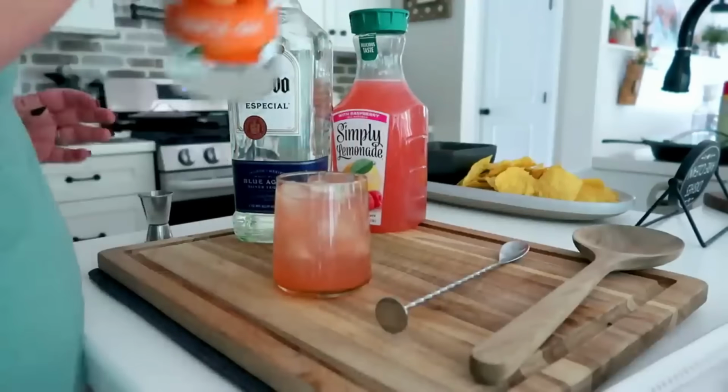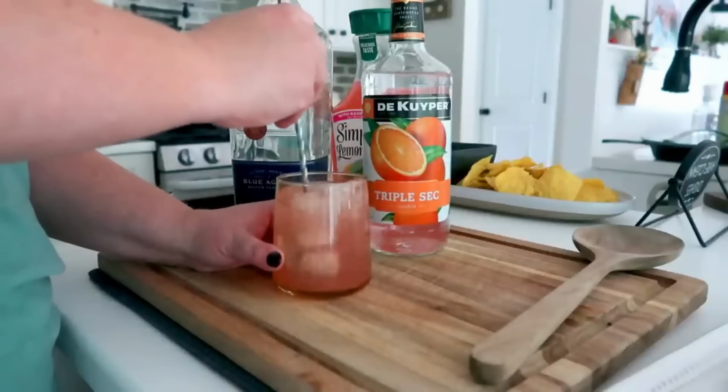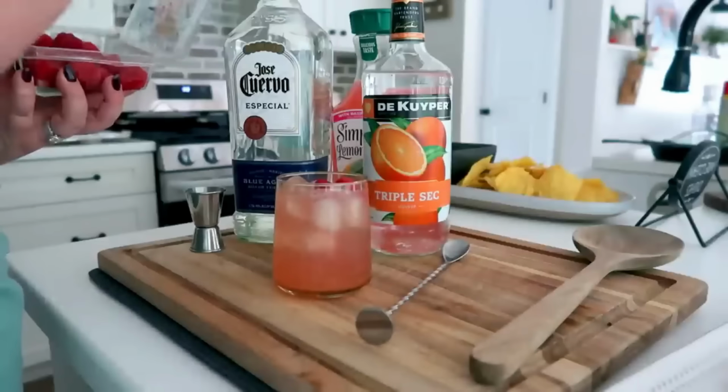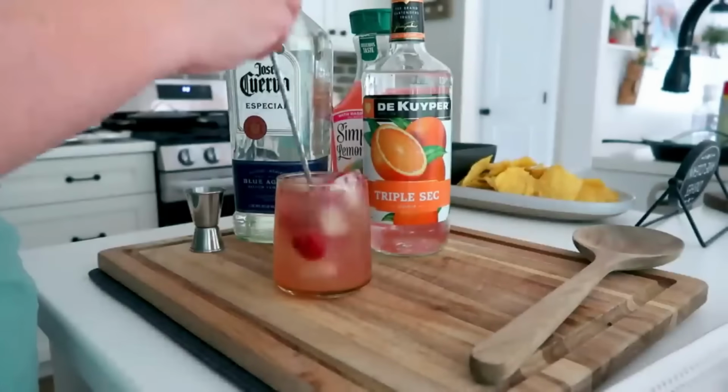Once you have that all in your glass, make sure you stir it up really well. You could put this in a shaker if you prefer. Just stir it up really, really well. And then for some garnish, I'm adding in some fresh raspberries, just a few, and our margarita is ready to go.